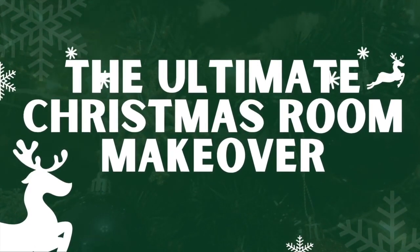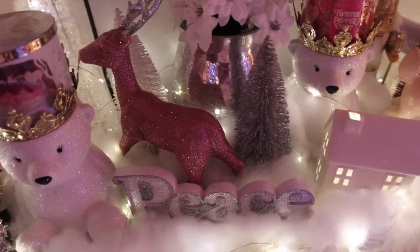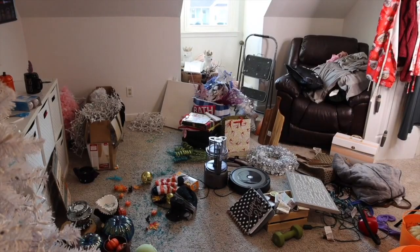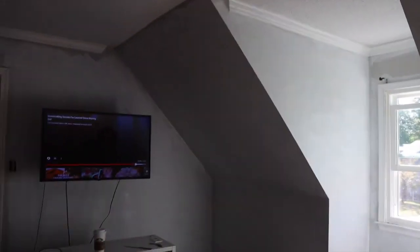So we are going to transform my bedroom. We're going to go from this to this to this. So if you're interested, keep on watching. This was definitely a wild ride.